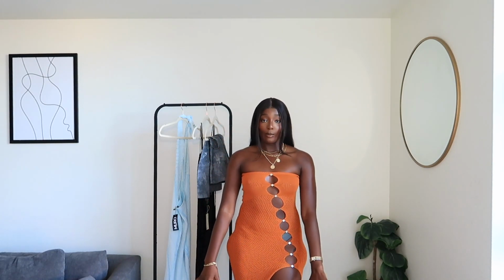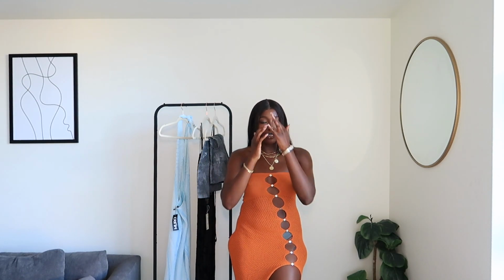So the front part looks like this. You have these holes in the middle, and these cute silver buttons that go all the way down. The slit starts here and goes all the way down to the bottom to my feet. If you're looking for a sexy dress, no arms, strapless, just down to the bottom, this is it. I don't remember if they have any other colors, but honestly, this color on me, I love. It's everything. I love this dress.